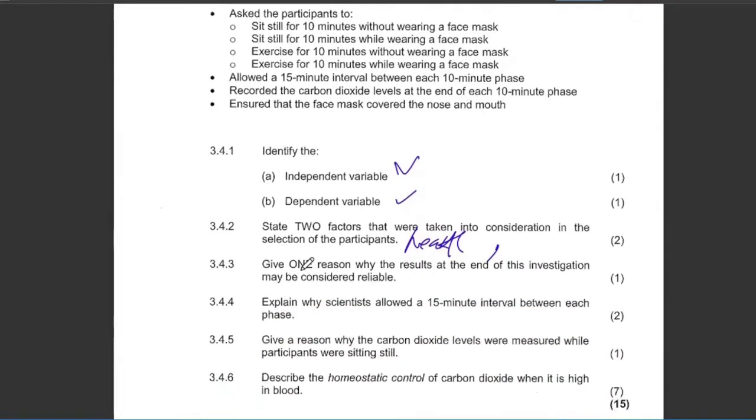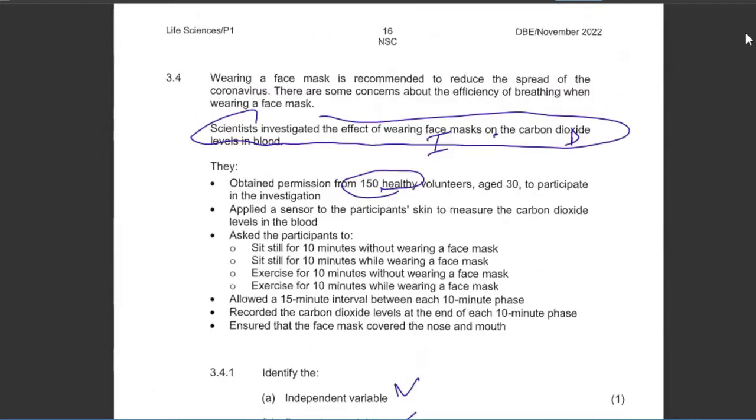It's not everybody. Explain one reason why the results at the end of this investigation may be considered reliable. Remember, reliability is to increase the sample size. But they're saying we have to know the tense they have used. It's because they used 150 healthy volunteers, meaning that that's a big sample size. So don't just say increase the sample size. How? They used 150 volunteers.